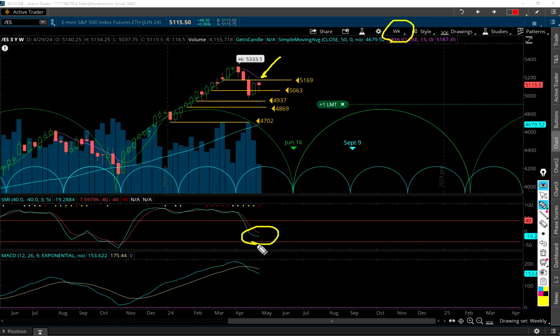Do I think this is done? Probably not. This is still rolling over. So we'll continue to keep an eye on this. The numbers haven't changed since yesterday. The only thing that's really changed is that today's moved the weekly candlestick back up in the opposite direction. I think there's unfinished business here, but we'll see what happens over the next few weeks.